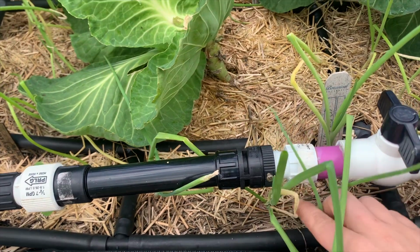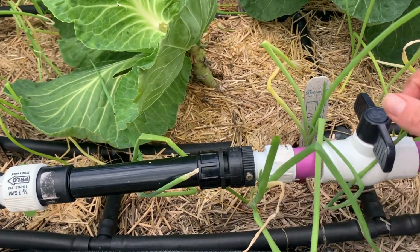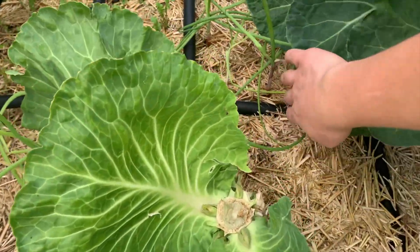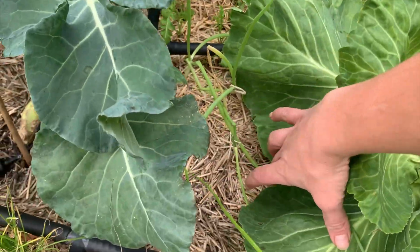I've got a small half square foot next to my irrigation valve, and I planted 3 red onions here. Same story, planted in October. There's more onions back there. Same progress, and yellow onions here.